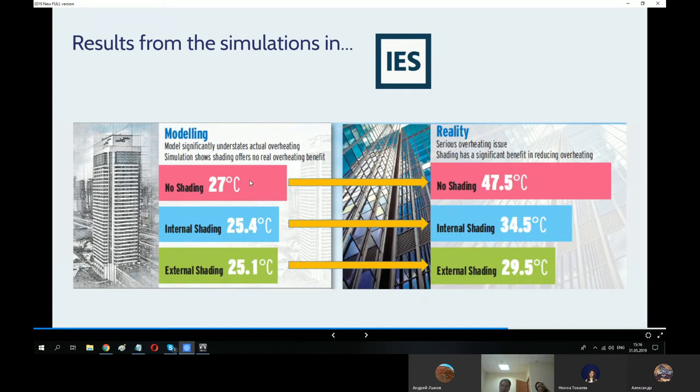It's also interesting to note here that in the modeling, maximum 27, internal shading would bring that room down to 25.4, external shading to 25.1.